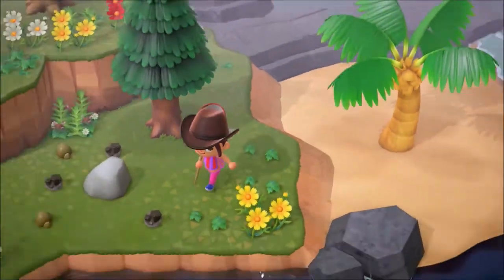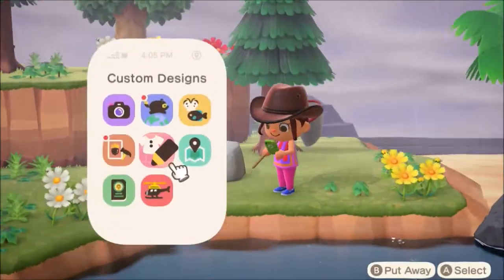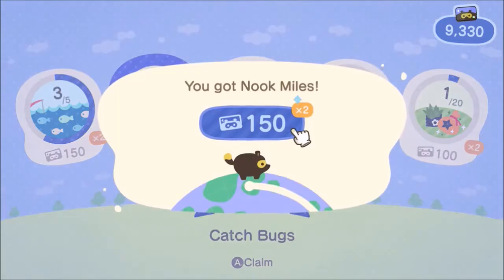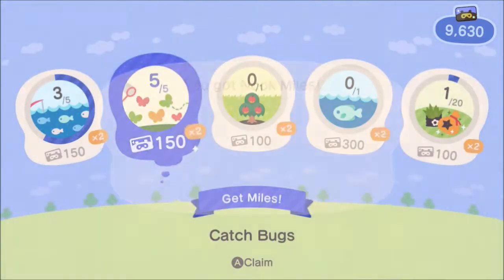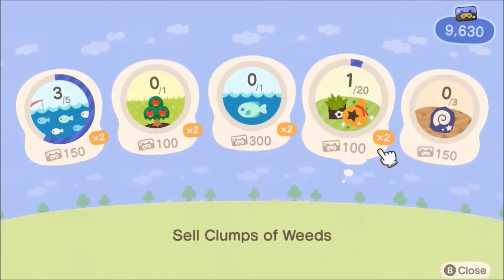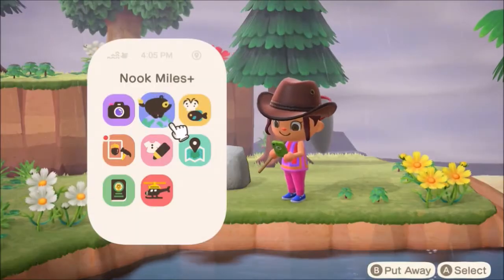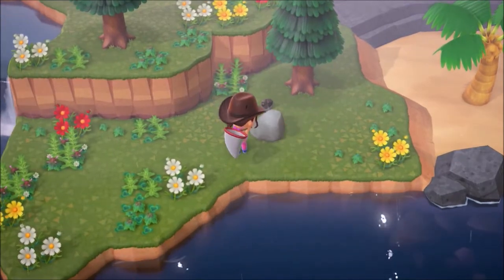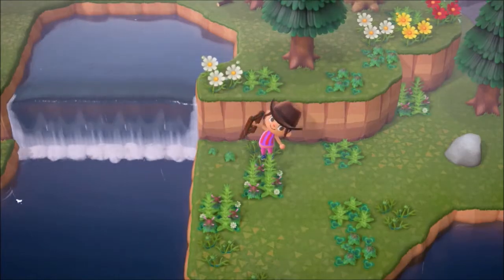So again, I've got a silly little rhyme thing. And as you can see, that notification popped up in the corner, which means I've got a Nook Miles thing. So on my Nook Miles Plus, one of the tasks I had to do was to catch 5 bugs. And I did that so I get some extra Nook Miles, which I can put towards all sorts of things like new hairstyles, new clothes, and my favourite thing, more Nook Miles tickets to go to new Mystery Islands, because I really do love going to Mystery Islands.